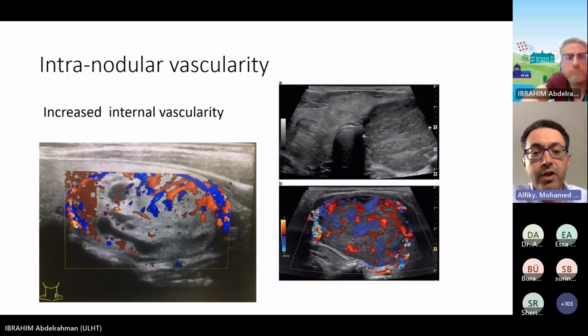Right, so these are some pictures of increased vascularity. The picture on the left was a patient I operated on recently. You can see there is increased vascularity, central and peripheral as well, with mixed echogenicity of the nodule. This came back as minimally invasive follicular carcinoma. Then on the right side, you can see before and after applying the Doppler, and you can see the significant increase in vascularity and a very solid nodule, which has increased risk of malignancy. So we need to do a biopsy for this. Next, please.